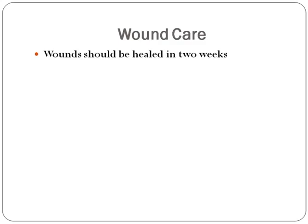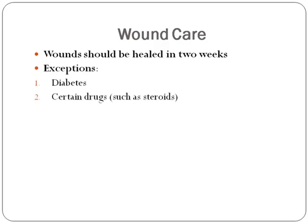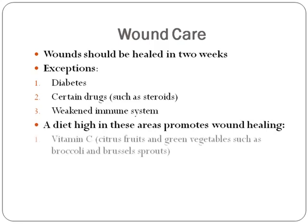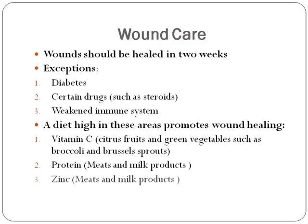In healthy patients, most wounds heal within 2 weeks, but healing will probably take longer if you have a health problem such as diabetes, are taking certain drugs such as steroids, or have a weakened immune system. Eat a nutritious diet high in vitamin C, protein, and zinc to promote wound healing. You can find vitamin C in citrus fruits and green vegetables such as broccoli and Brussels sprouts. Meats and milk products are high in protein and zinc.